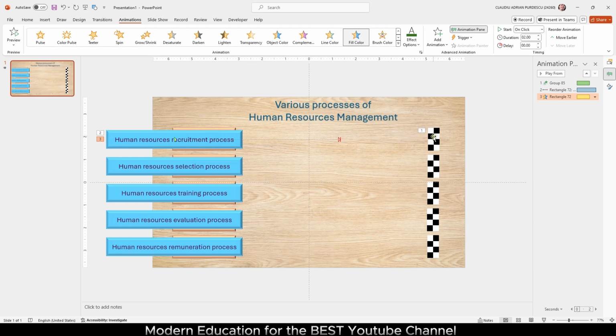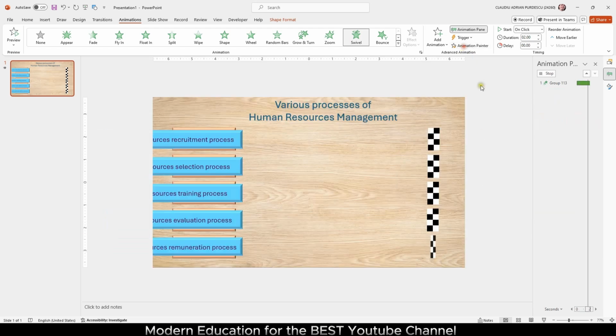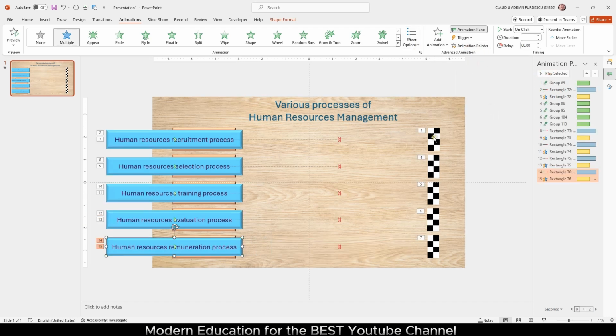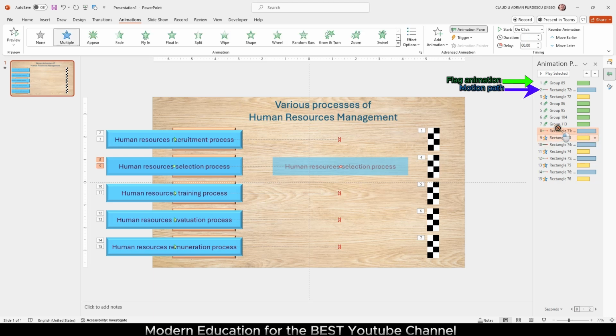In order to apply the animation painter, just click on the element that has the animation, then double click on the animation painter, and then click on every other element to apply it. And now we're gonna do the same thing for the motion path animation. We're gonna click on the first element that already contained the animation, double click on the animation painter, and then click on all the elements. And now it's just the arrangement on the timeline. So you have to put the sequence in the right order. For that, you're gonna start with the flag, then you're gonna continue with the motion path, and then you will continue with the background color change.